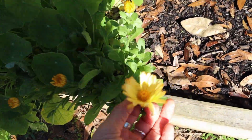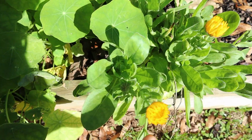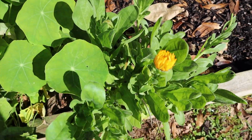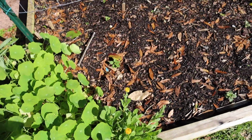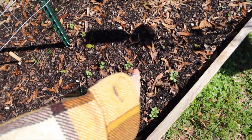And then some calendula right beside it. These all look like they're about to bloom, just open up for the day. Hi, little babies. And then I have some self-sown, self-seeded Johnny Jump Ups.